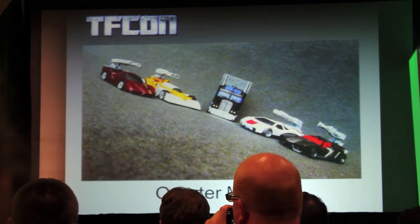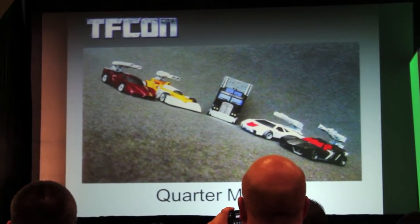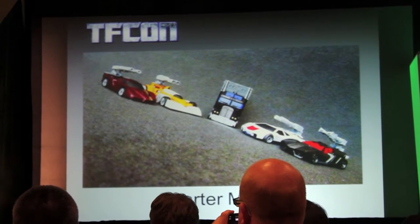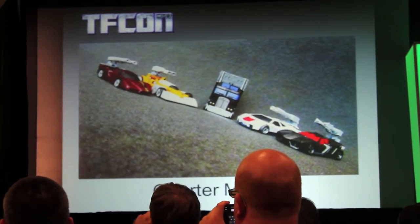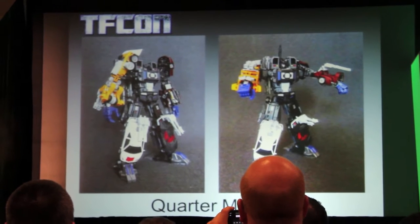So basically, together, the brainstorming sessions. Eddie's in Michigan, I'm in Ottawa. We're doing brainstorming sessions over Skype and stuff, and it's really fun because basically we're trying to figure out uses for everything. So then in the combined mode, you can see the parts have something to do with that part.